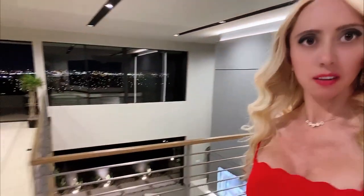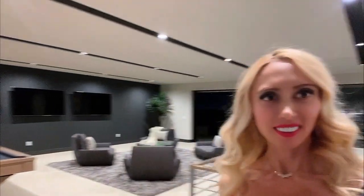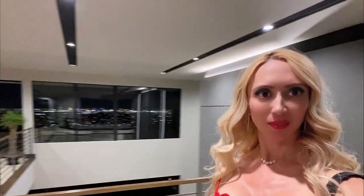So if anybody's interested in having the master or owner suite downstairs and likes a plan like this, this one would work perfectly because you really don't have to go upstairs other than to entertain. And this is your entertainment area. But I would come here just for the view. Oh my gosh. Entertainment paradise.